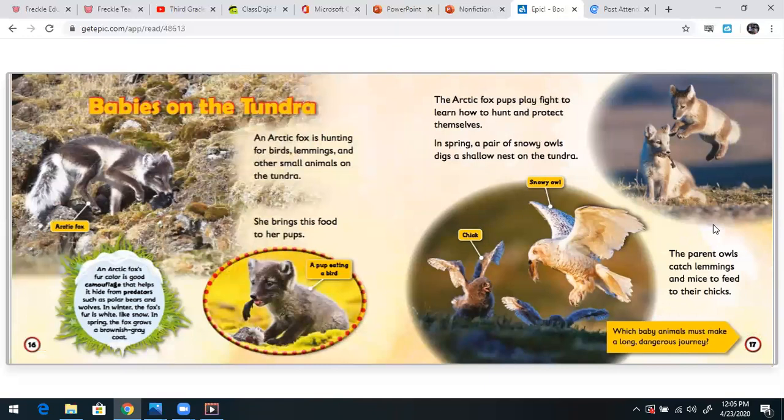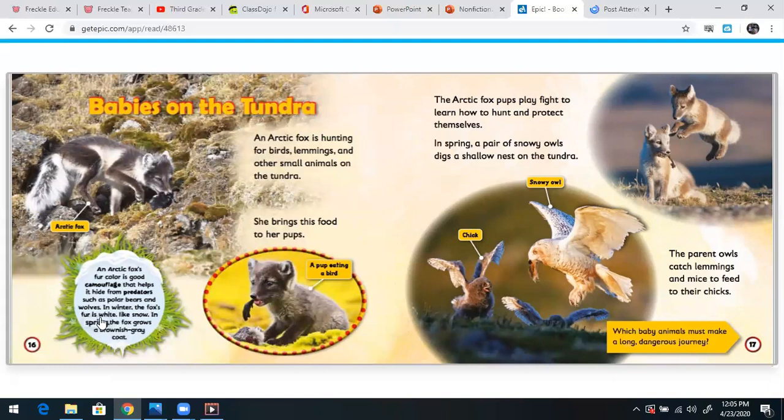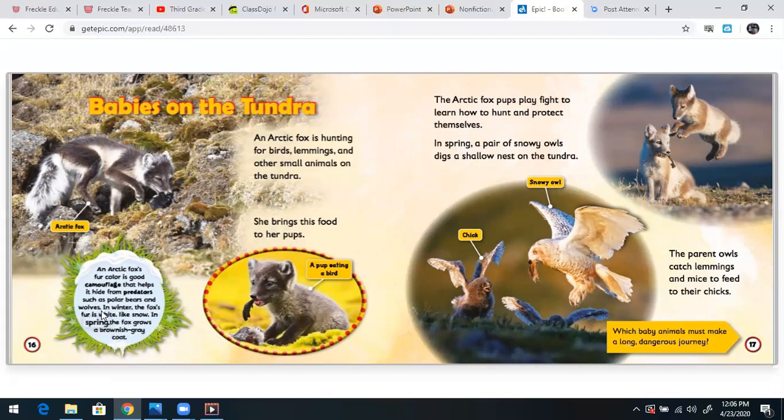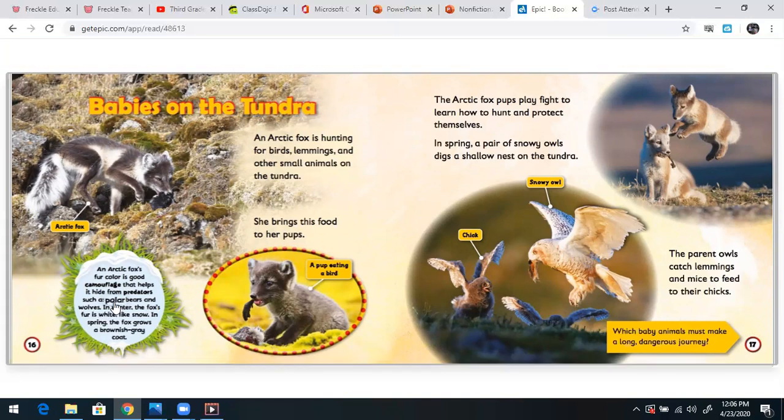Babies on the tundra. An Arctic fox is hunting for birds, lemmings, and other small animals on the tundra. She brings this food to her pup. I love this caption over here, because it gives you a very detailed description of what's in the illustrations, and it has some vocabulary words, camouflage and predators, and those are in bold. So I really love that picture.